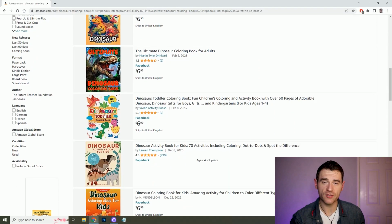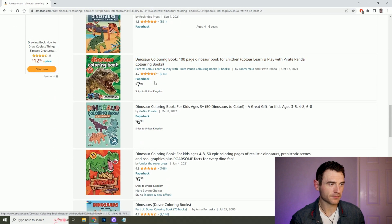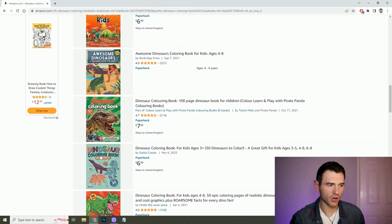People say don't judge a book by its cover, but when you're shopping on Amazon, that's the first thing you look at. Here I've searched for dinosaur colouring books, and the first thing you're going to look at is the thumbnail of the cover. If you're looking at which ones stand out, it might be this one, the Epic Dinosaur Colouring Book, because of the use of red and diagonal lines. But you can see here, if you don't have a strong cover, you're not really going to get sales.